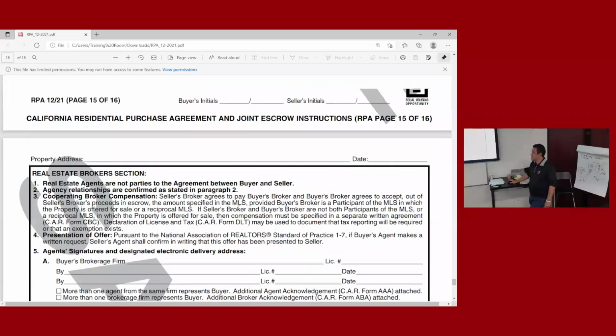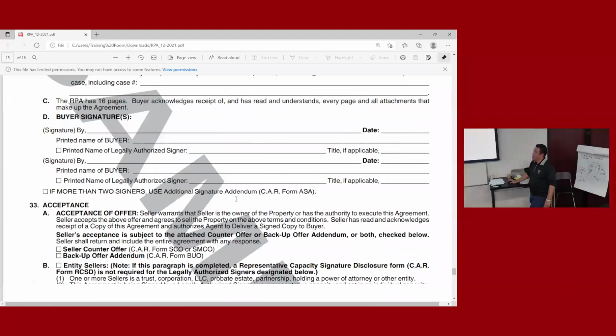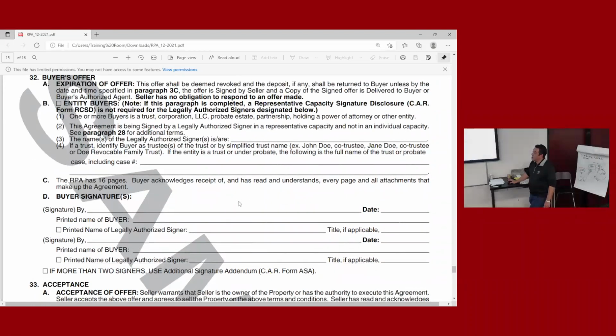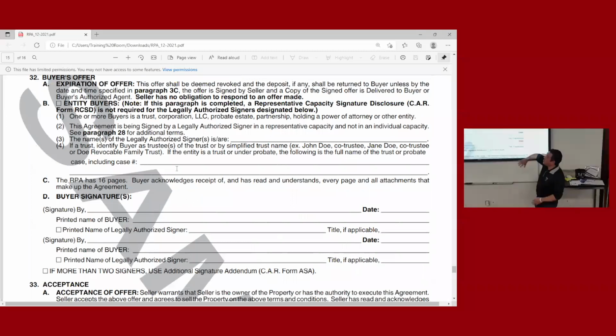All right. One thing I do want to know, and then we'll be done here. The buyers, this is the signature page, expiration offer still there. One thing they did include is they moved the RCSDs into the contract. Remember, if you're buying for an entity, you had to have an RCSD, and all this stuff. I'm the trustee of this trust, and I'm allowed to sign. Now they put it into the contract.